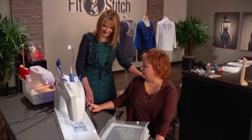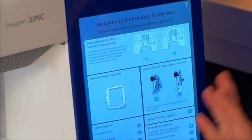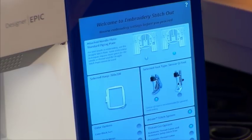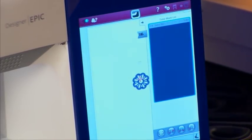All right. And we're going to say go because we're ready to go to embroidery. We've picked our design. And this screen's just got some basic information on it that's telling us that we want to cut our threads and what hoop we're using and what embroidery foot we're going to use. Then we're going to hit continue. So this is just checking to make sure we do everything correctly. Correct. And I like that.